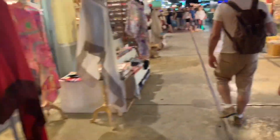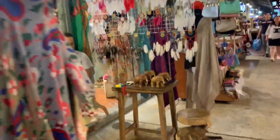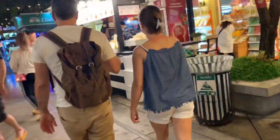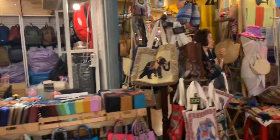Hey all, right now we are at Asiatique at the riverfront in Bangkok. It's like a night market with a bunch of restaurants. They have all the traditional handicrafts, but it's just a fancier version.